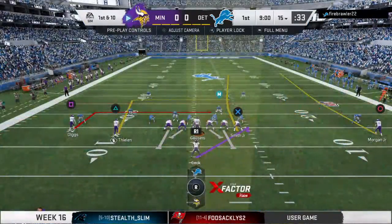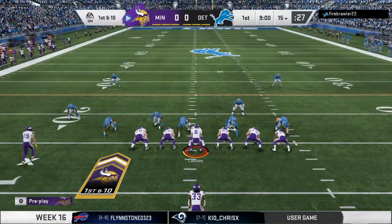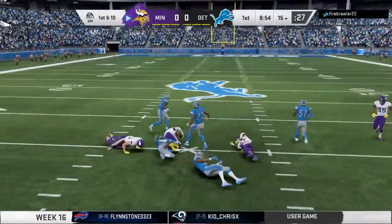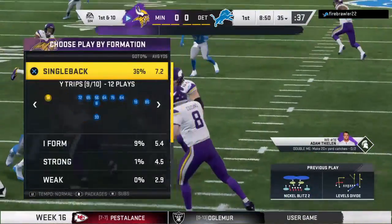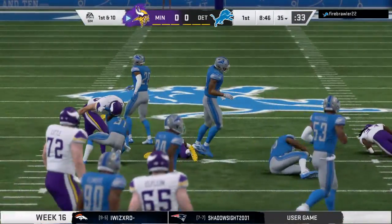At their own 15-yard line, Cousins and the Vikings with a 1st and 10. Cousins now, he's got it complete to Stefon Diggs, and he'll be taken down, but they've got this one up to the 35-yard line. That one good for 20 on the catch and run. They've got good playmakers on the offensive side of the ball.